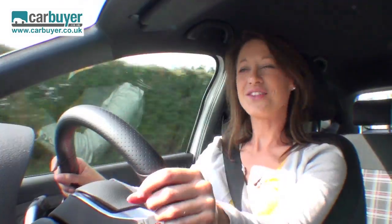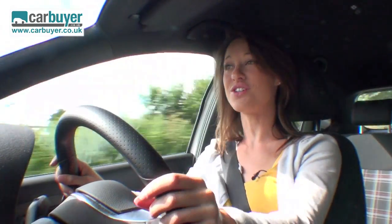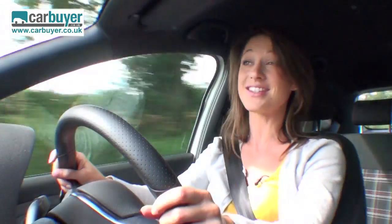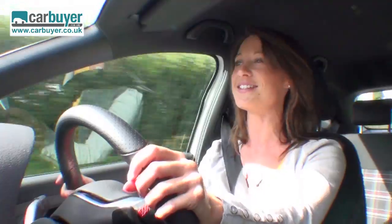The first thing I noticed about this car when I started driving it was the noise of the engine. It sounds really good, and so it should, because although it's only a 1.4, it's turbocharged and supercharged, pushing out 178 brake horsepower, propelling this little beast from 0 to 62 in 6.9 seconds.